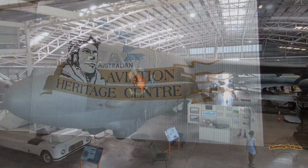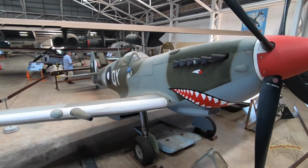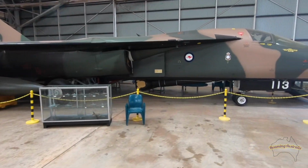The Australian Aviation Heritage Centre, home of the B-52 bomber, and the F-111.